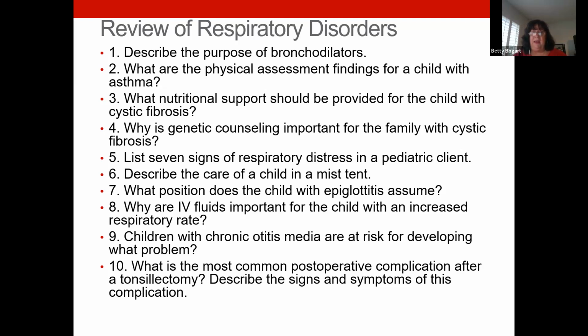Chronic otitis media. If you're hurting your ears all the time, you're going to hurt your hearing, right? And the post-operative complication of tonsillectomy is bleeding, right? Bleeding.